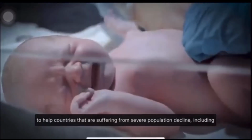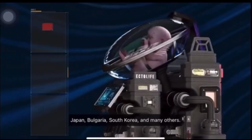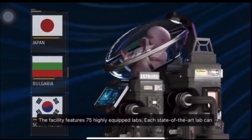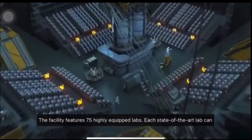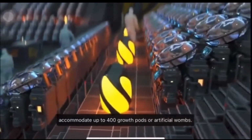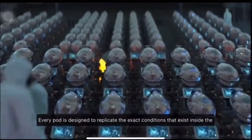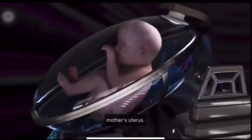In terms of time frame, it really depends on the ethical guidelines. Right now, research on human embryos is not allowed beyond 14 days. After 14 days, embryos must be destroyed due to ethical concerns. If these ethical restrictions are relaxed, I give it 10 to 15 years before ecto-life becomes widely used everywhere.